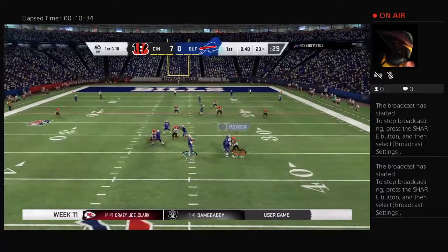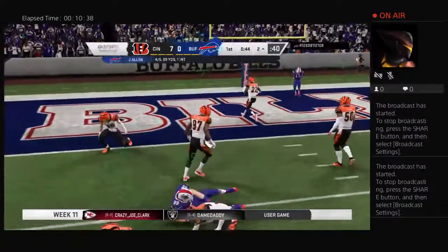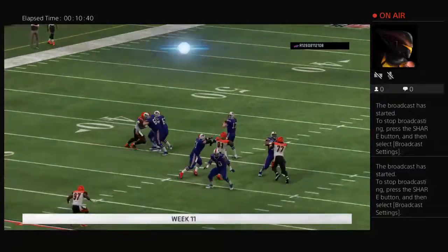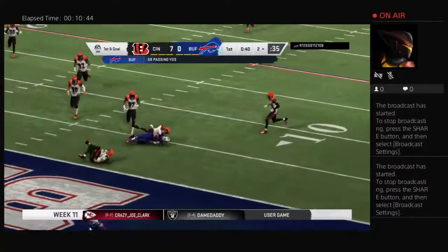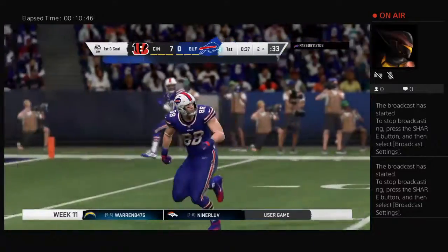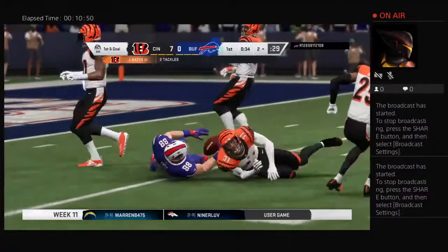Working out of the shotgun. Here's Allen. This is caught. And they are able to stop him, but he does take it all the way to the 2. That'll be marked as a 27-yard pickup. First down. First and goal at the 2-yard line.